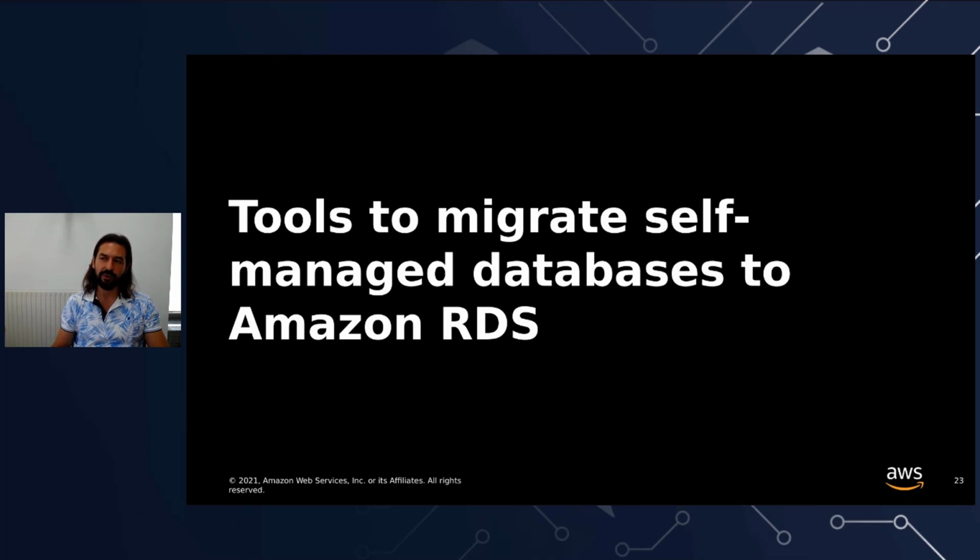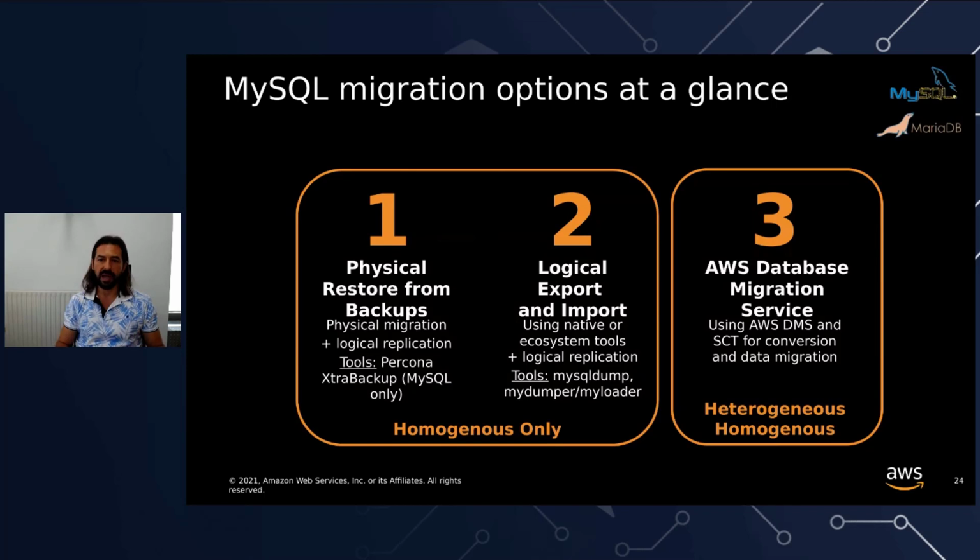And let's see, first of all, which tools are available to migrate self-managed instances, or instances managed or in any other environment which is not RDS, to Amazon RDS. And we're also going to perform a demo using a self-managed Postgres instance and migrate data to an RDS Postgres instance. So first of all, on the MySQL side, we need to distinguish between tools that allow you to migrate from homogeneous environments, so basically MySQL to MySQL or MariaDB to MariaDB, and whether those tools are basically native of MySQL or they're external tools.